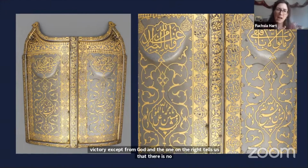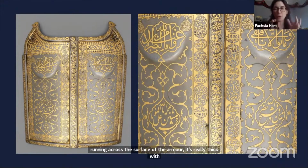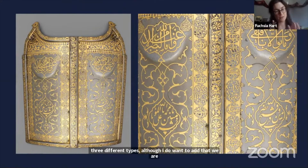And then other than that, as you can see, we've got this close-up image on the right. Even though we've got this scroll work running all across the surface of the armour, it's really thick with inscriptions as well. I've broken the inscriptions down into 3 different sections, 3 different types. Although I do want to add that we are indebted to the work of a couple of people before us, A.V.B. Norman and also Rachel Parikh, who have already looked at the inscriptions on this. But we've tried to hopefully add a little bit to it.